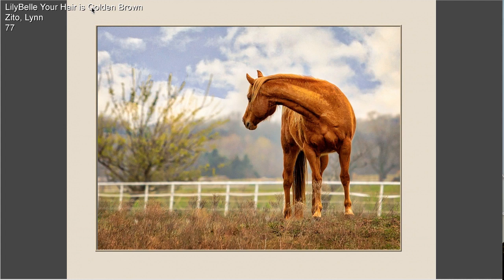Now this is where I think some judges probably took off a little bit as well. Because the horse is the subject of interest, this tree that the horse is almost looking at is almost distracting. So the tree becomes almost the center of interest as well. So I think that is just a distracting part of it. Lighting wise, it's decent.